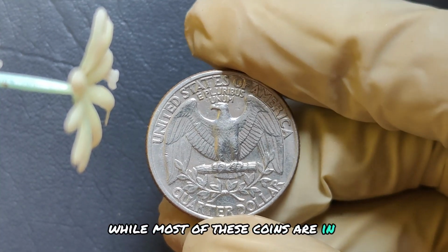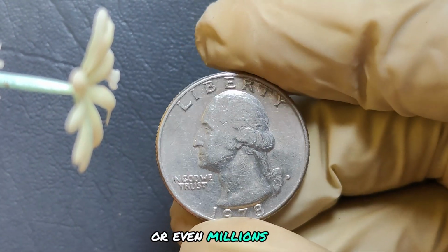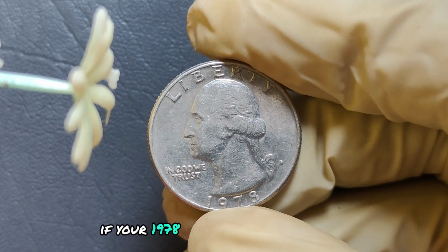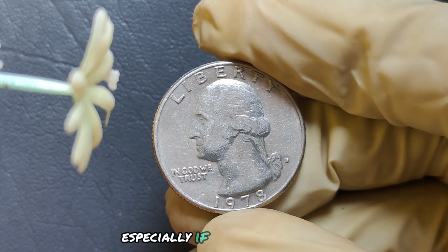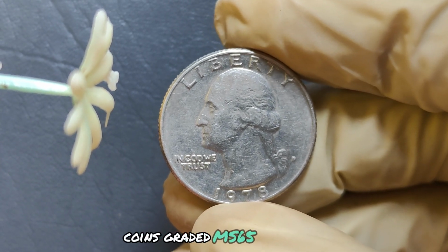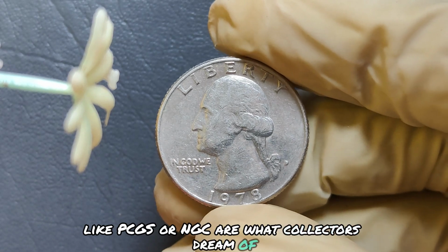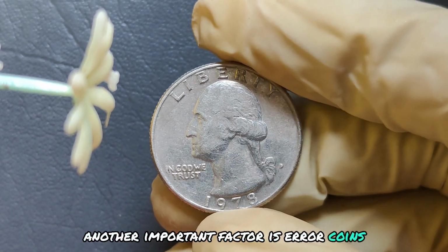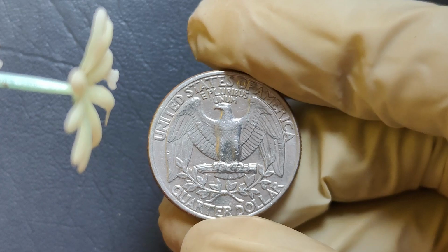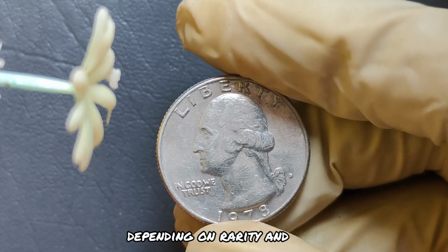While most of these coins are in circulation and worth only face value, a few rare specimens can fetch thousands or even millions. Why? There are a few key factors that can dramatically increase its value. If your 1978 D quarter is in pristine condition, especially if it's uncirculated or has a high mint state grade, its value could skyrocket. Coins graded MS65 or higher by professional grading companies like PCGS or NGC are what collectors dream of. Another important factor is error coins. These can include things like double die obverse, off-center strikes, or other minting mistakes. Error coins are highly sought after and can be worth thousands or even millions depending on rarity and type.